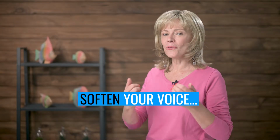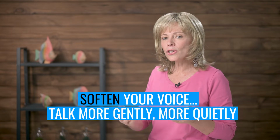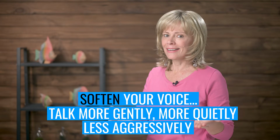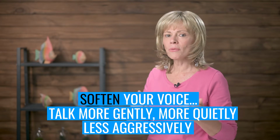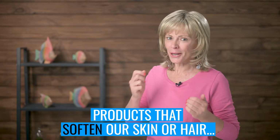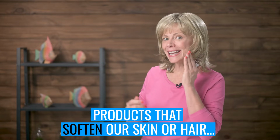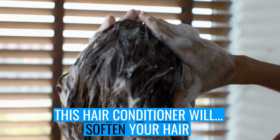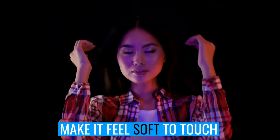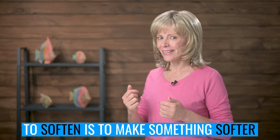When you soften your voice, you talk more gently, more quietly, less aggressively. An adult may soften the way they speak to a child to be less scary. And probably all of us use products that say they soften our skin or our hair. For example, this hair conditioner will soften your hair, make it feel like silk, feel soft to touch. Remember, to soften is to make something softer.